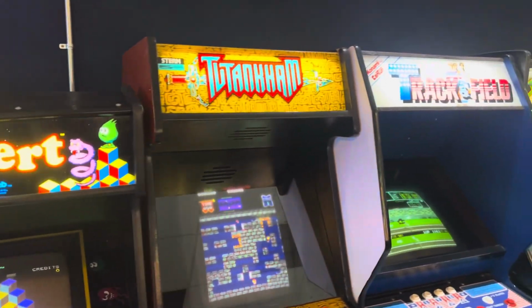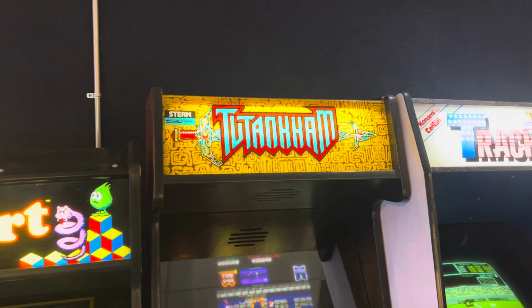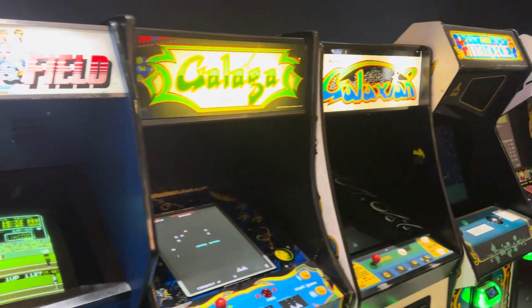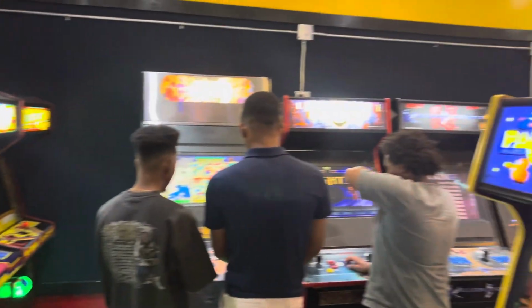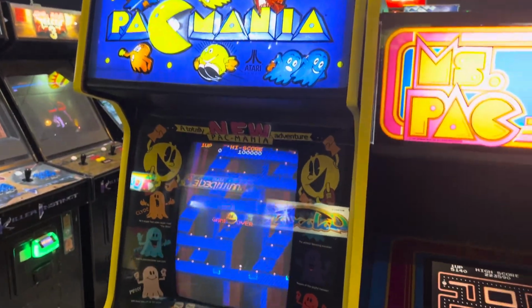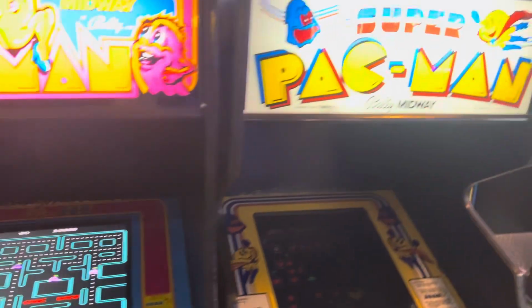So Q-Bird, I don't know what this game is called. Looks like it's called like Titan something. I have no idea. I've never seen that. Track and Field. There's Galaga, Galaxian, Millipede, Dig Dugs, Kangaroo, Marvel vs. Capcom, and more Capcoms. There's a Tekken over there. There's a Pac-Mania. There's an original Miss Pac-Man, and obviously original Pac-Man, another original Miss Pac-Man, and a Super Pac-Man.